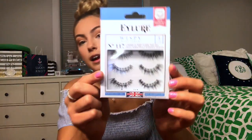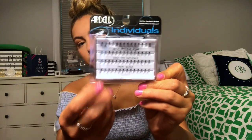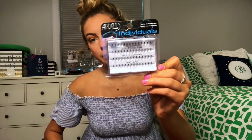So what is in here? I got these ones by Eylure. These are wispies. I got these ones by Andrea. These are just very pretty wispy types. I like them because they look very curled. And then I got these Ardell individuals, which I'm actually going to be wearing today, and then just some more lash glue.